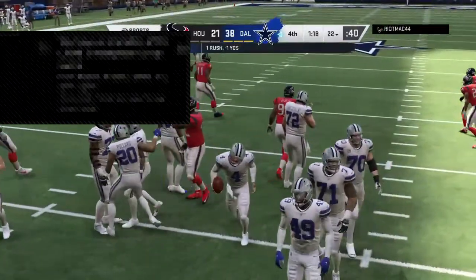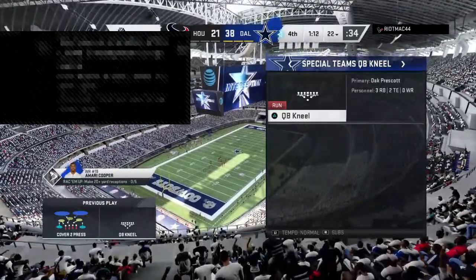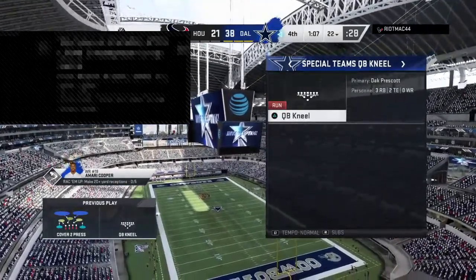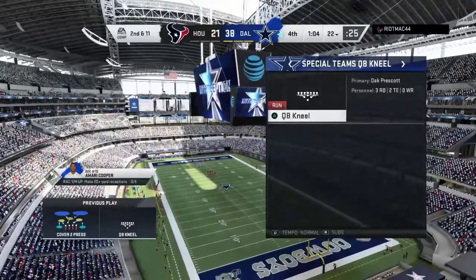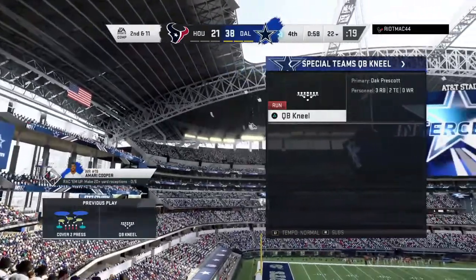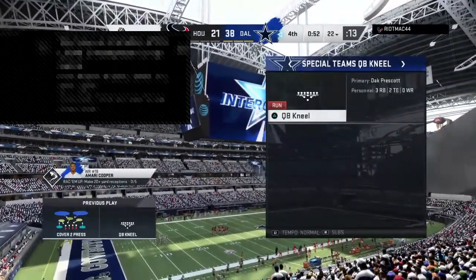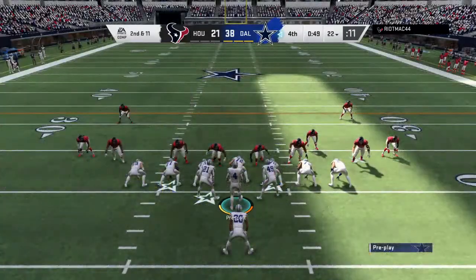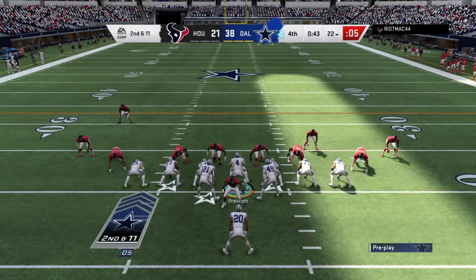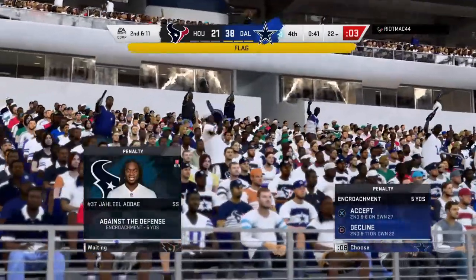The Cowboys on their way to victory as they take a knee. A loss of a yard brings up 2nd and 11 at the 22-yard line. Yeah, let's get that ball, let's get that ball right here. Now flags will come in. I think this one's going to be on the defense for jumping.